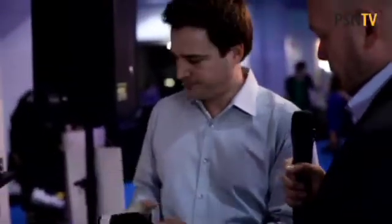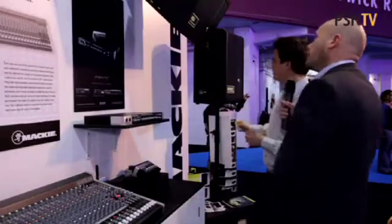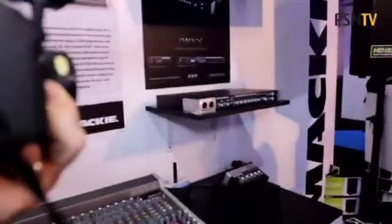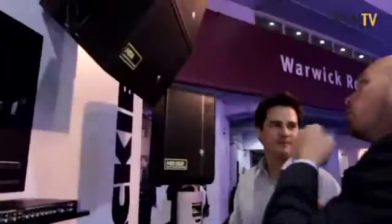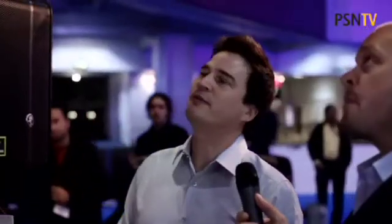Okay, fantastic. And if we move on to the HD range, now these look quite exciting. There's a number of them. Would you like to take us through them, and first of all, how long did it take to get this together, the actual array? Flying array, this? Yeah. This was flown in about 15 minutes, put together and flown. It's a very simple array.